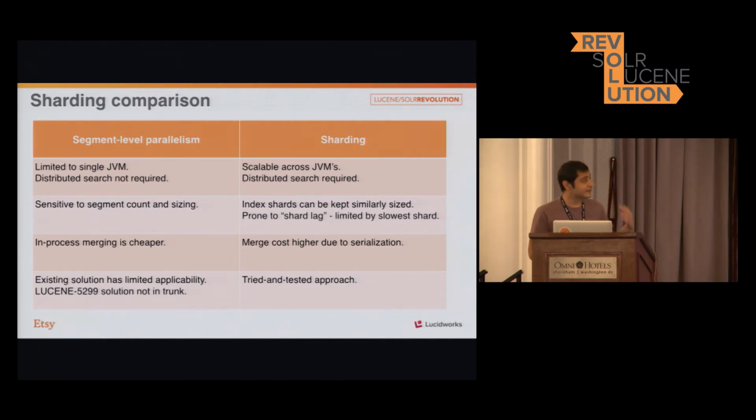On the one hand, this is sensitive to segment count and sizing. And by that, I don't mean that you have some smaller segments and some bigger ones. That's OK, because those tasks are just going to finish faster, and then the next one will start faster. So that's fine. But say if you were to optimize or force merge your index down to one segment, suddenly you don't have parallelism. So the merge policy becomes more significant here, where you don't tend to have that much control. Like with sharding, you can control the shard sizes. But at the same time, it should be noted that with sharding, you're prone to shard lag, where variations in shard response times can impact your overall latency.